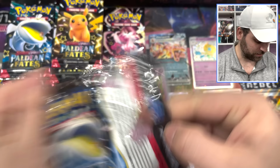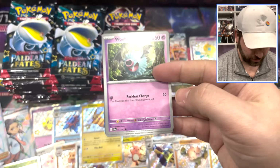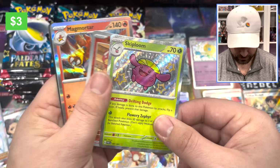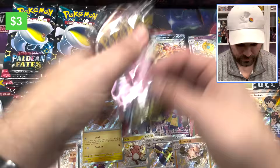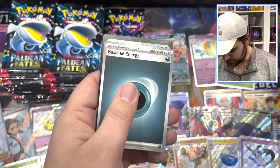Full art trainers. Raichu. Two packs come. Looking at us here on the top. Gengar, Skiploom. Okay. Nice. Classy little Skiploom to go with our Drifblim. Looks like we're going to get around 20 plus shinies in a single case. Nice. We haven't actually been getting too many double black stars. Always happy to see those.